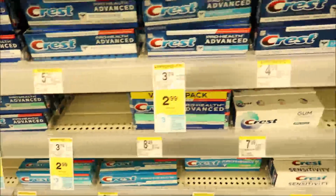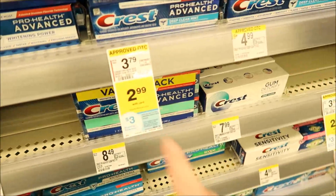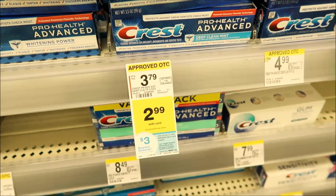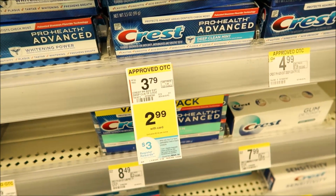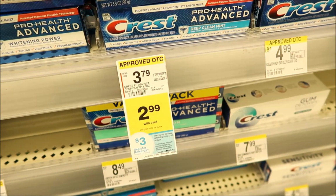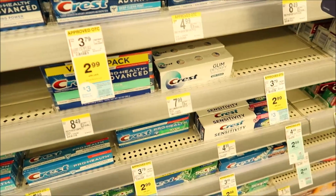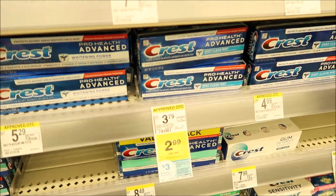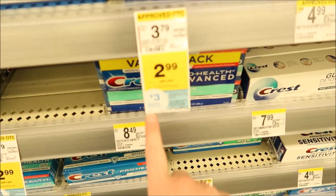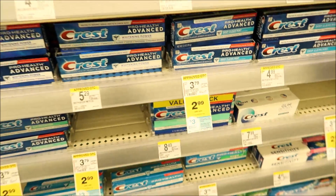Guys, so the Crest toothpaste deal is $2.99. There is a $5 off of 3 coupon in the Walgreens app. I lost it all of a sudden, but there's a $5 off of 3 coupon that you guys want to use. You guys would end up paying $3.97 for 3 of them, but then you'll get a $3 register reward, making them 97 cents or just 32 cents a piece.